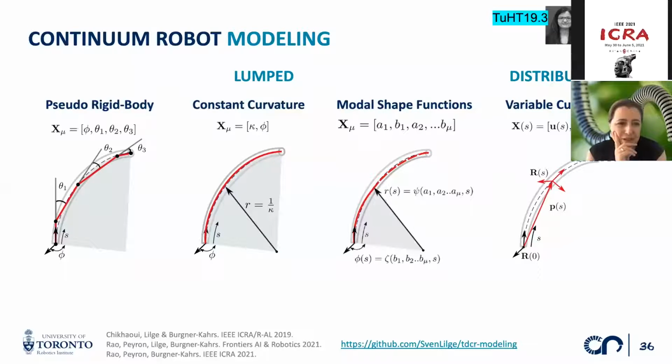The more parameters we include, we come to distributed parameter models, where we use the state space vector as a continuous function with respect to arc length along the robot, without making any assumptions on the backbone shape. So we have a geometrically exact model, and then we account for the arbitrary variations in the curvature of that robot by differential equations, and the change in state can then be fully specified by the rate of change in strain variables u and v.